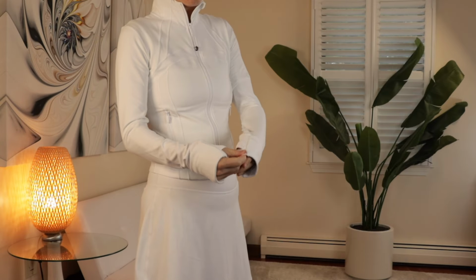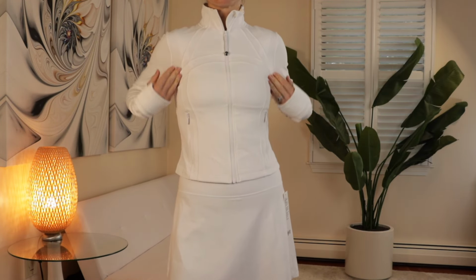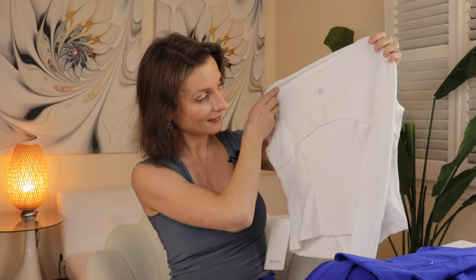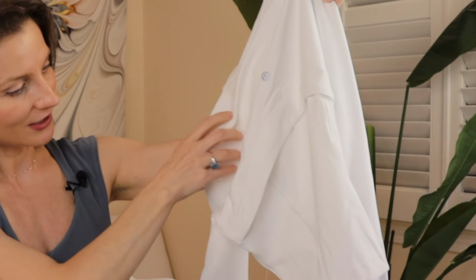So it's a small detail. But overall, I really like the Lululemon design because it has this beautiful arch over here, which is very flattering. It also has it in the back. So I found this to be super chic. It has this little flap over here.